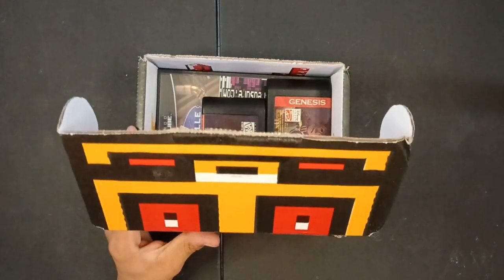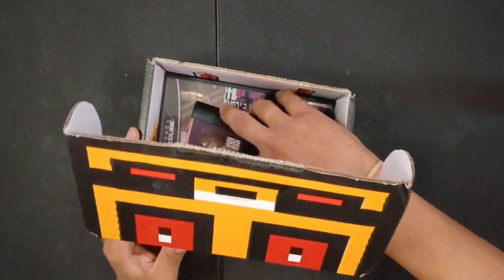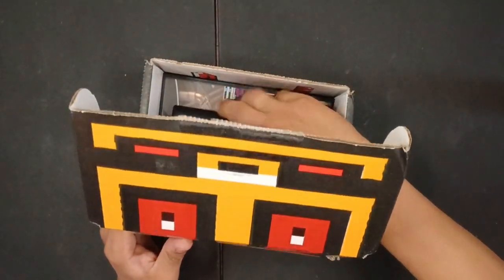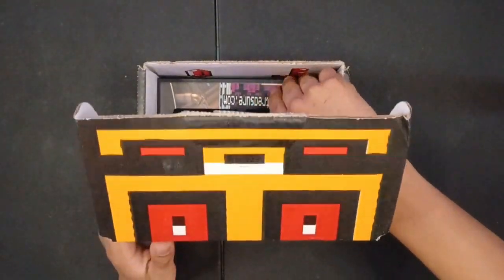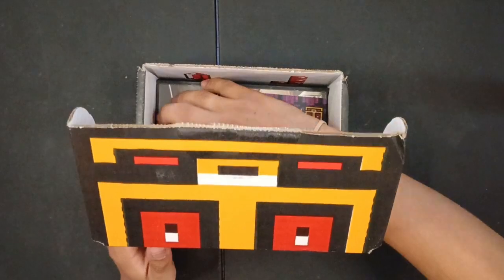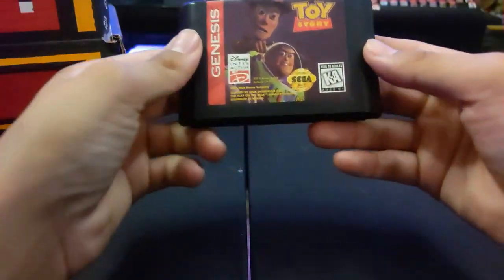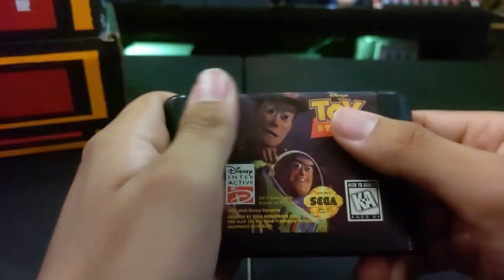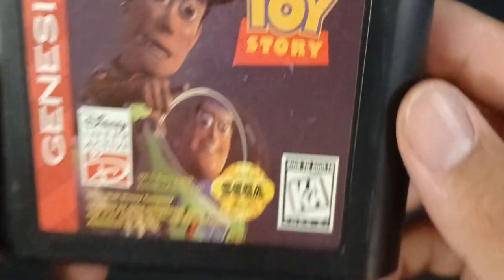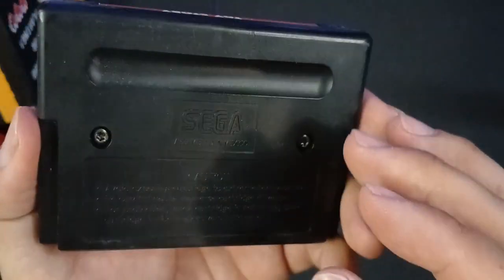Alright, take these out. This feels like Genesis, 64, and a GameCube. Feels like, so we'll do the Genesis first. So we got Toy Story for the Sega Genesis. Label's pretty decent. So that's the first one.